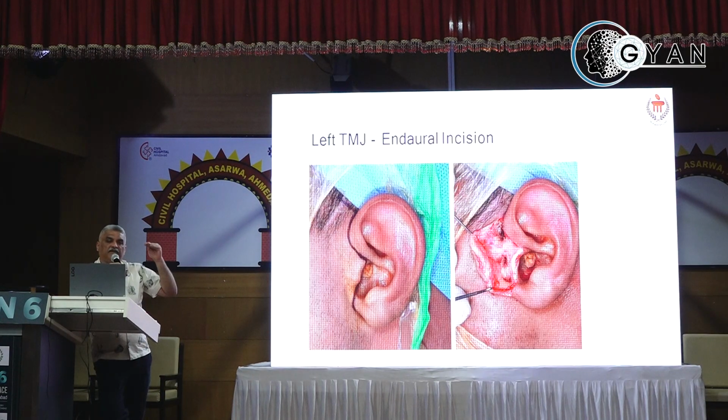And remember, whatever the approach, whether it's preauricular, endoral or an incision, you divide your approach into two types. That is, the approach above the arch and the approach below the arch. So always do your approach above the arch first. When I say that, you identify the fascia first on the top.